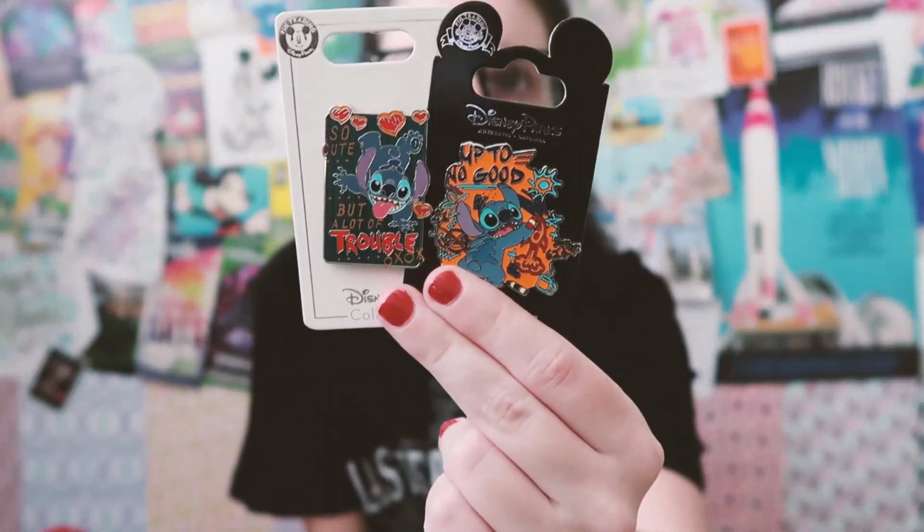We'll do these guys. Okay, so the next two pins I picked up at the outlet. I didn't do an outlet haul from the last time I went because I literally got like 2 or 3 items. So it wasn't big enough like the big one where I had like $100 worth of merchandise. I like Stitch pins. These are 2 open edition Stitch pins. I didn't get them to trade, I got them to keep because I like Stitch and I'm a Stitch collector. I'm never gonna be a Stitch completist, but these guys were at the outlet for a good price. So I was able to pick them up. I got these from the outlet the last time I was there.